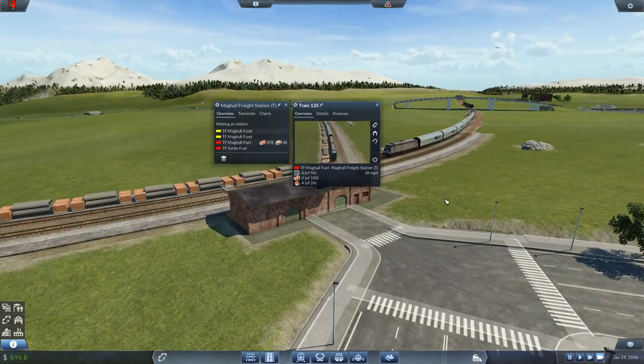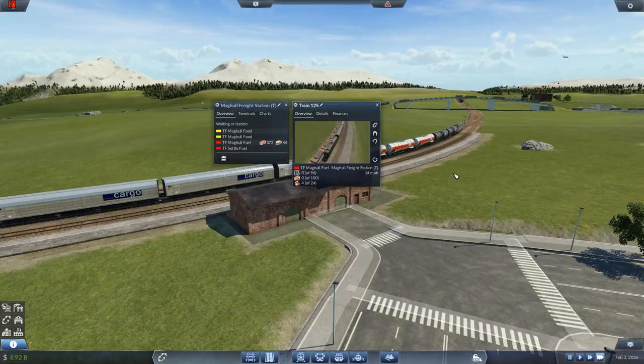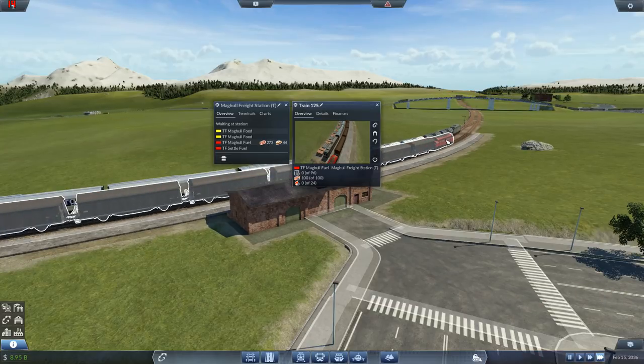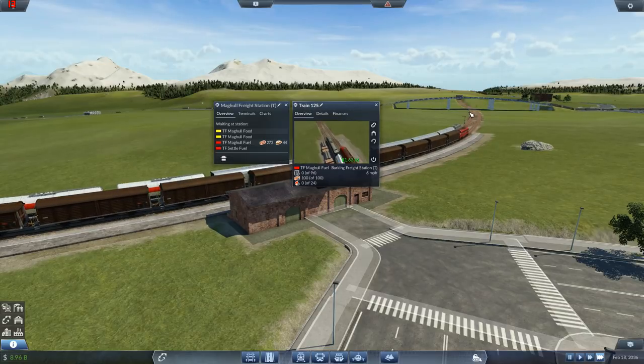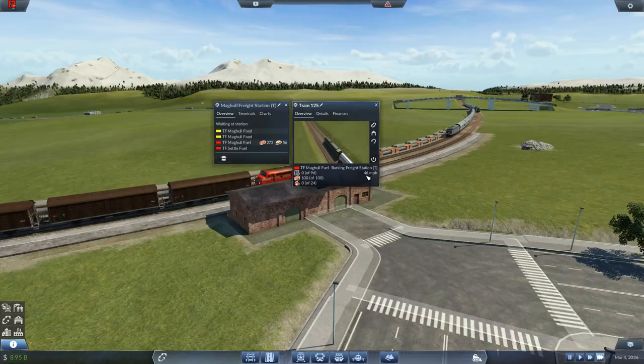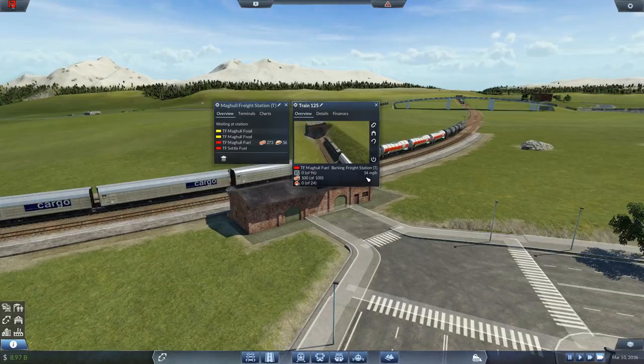Yeah, these trains need to get a move on. This is why I top and tailed them, to get them moving a bit quicker. Some people commented about the reduced top speed, that these are only like 75 miles an hour. But it's more about the acceleration of the train. They don't spend very much time limited on speed, really. If you look at this, it takes a while to get up there, and that's with two engines that I've put on now.